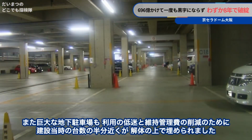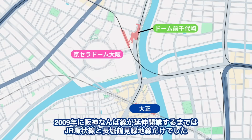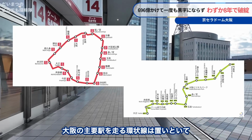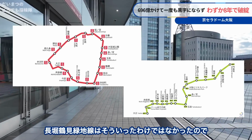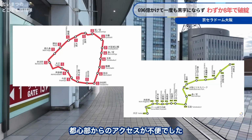Also, the huge underground parking lot was reduced to cut maintenance costs due to low usage. The number of cars was halved, the surrounding area was raised and buried, and there was poor accessibility. In 2009, a meeting was held to discuss extending the Hanshin Namba line. Until then, only the Loop line and the Nagahori Tsurumi-ryokuchi line ran through Osaka's main stations. Setting aside the Loop line, access from downtown was inconvenient.